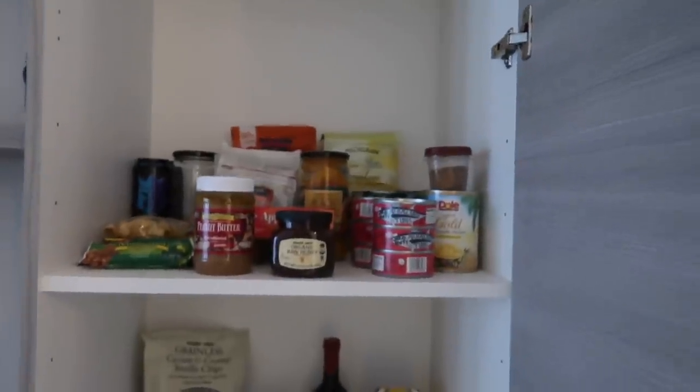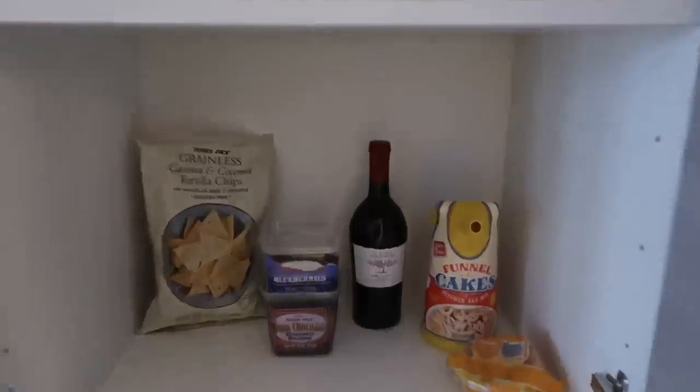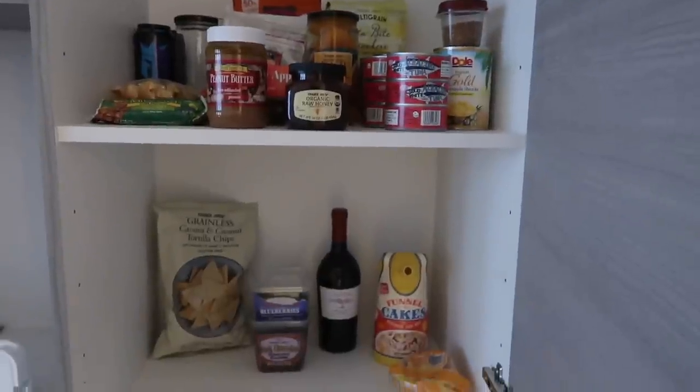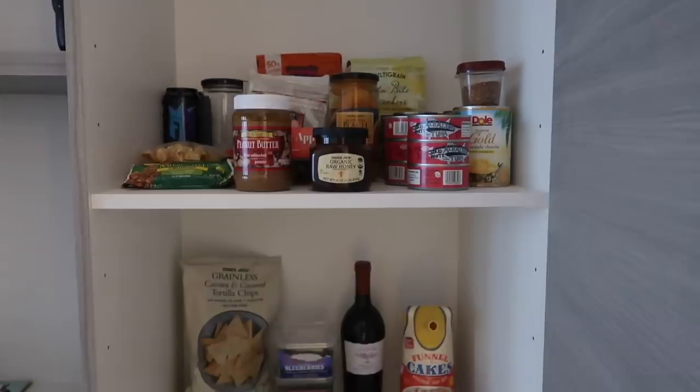I want to get stuff to organize it, but this is the situation now. That's not top of my priority. I have this little thing to make funnel cakes, which I think is gonna be so fun. I think next time I go to Target, I'm gonna get some snacks for this section, because it's looking just a little bit bare.